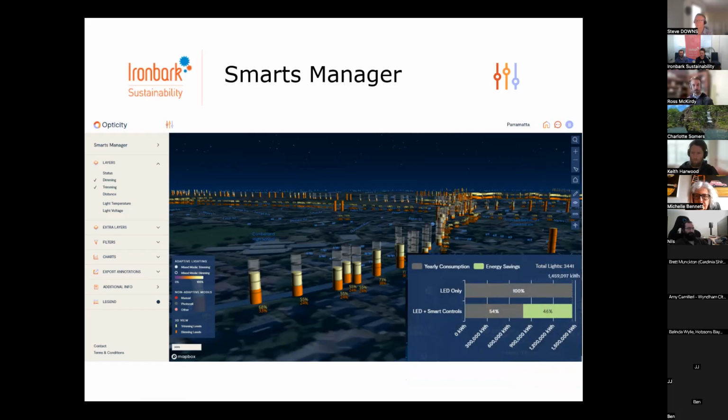Apart from better lighting outcomes, you can see the chart that's just popped up in the bottom right-hand corner. And another key benefit of the smart lighting approach for Parramatta was increasing energy and greenhouse savings by an additional roughly 46%. And that's as a function of that trimming, dimming, and another feature of smart lights called constant light output, which trims a bit more energy usage. So that's good. It's quite a significant saving by implementing smarts.